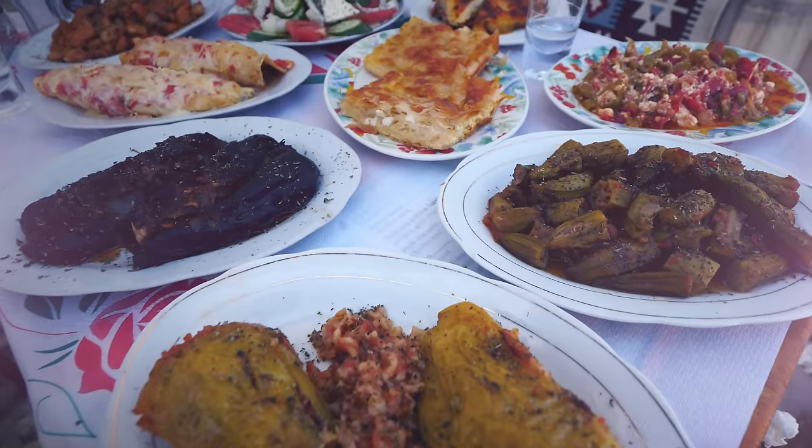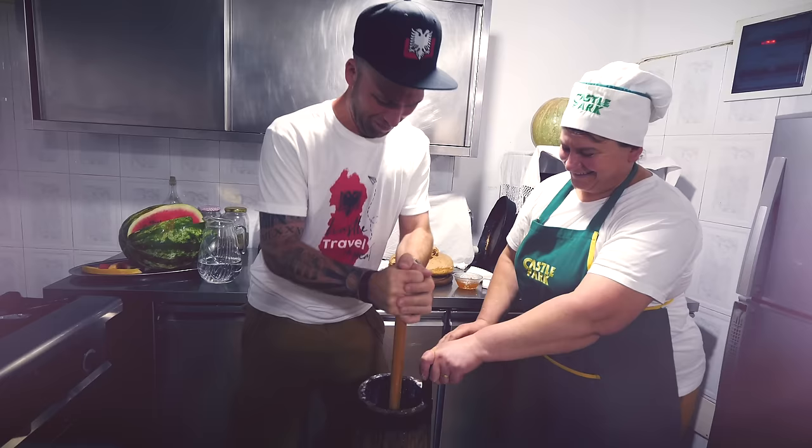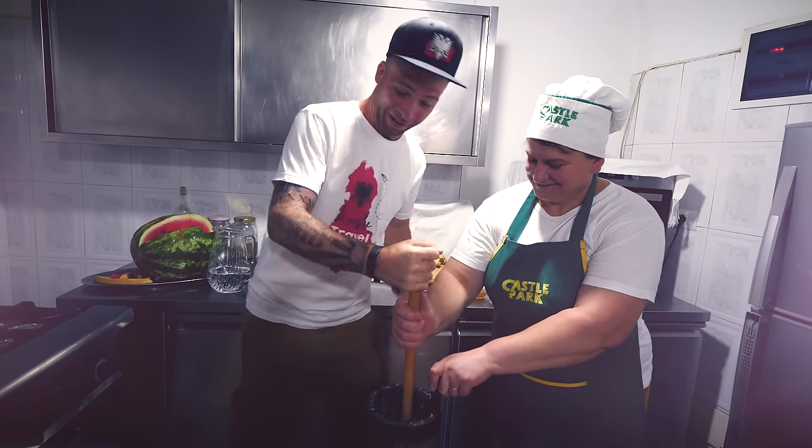Bazaar. So right here we have six amazing plates, stuffed cabbage. There's okra. Oh my God.